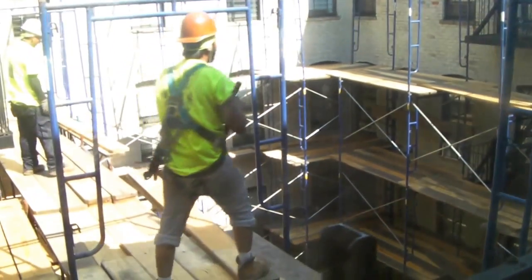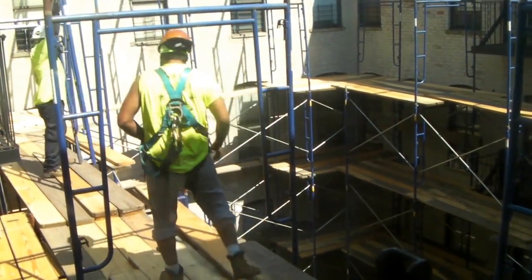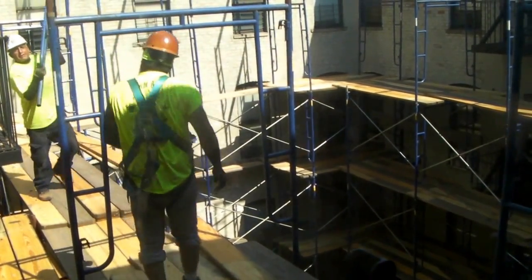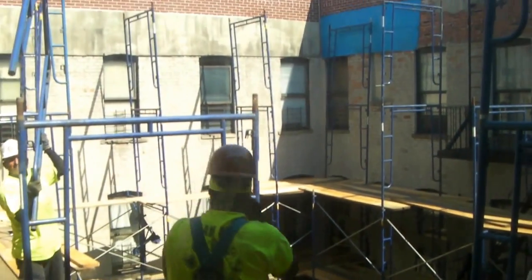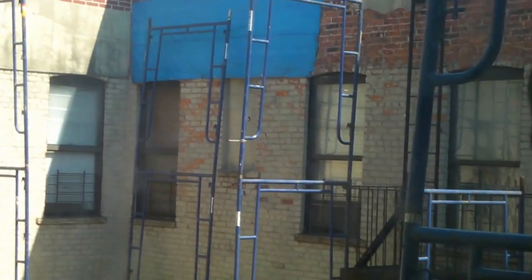When I asked these gentlemen what they are doing, they said they're putting up scaffoldings. I spoke to the safety person early this morning. They told me that all of these windows have asbestos in them. Asbestos around the brick structure. Asbestos. Now, I have showed pictures.